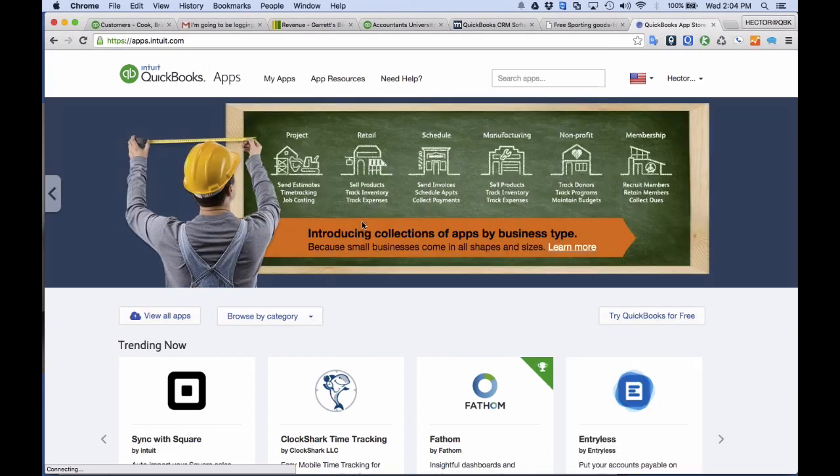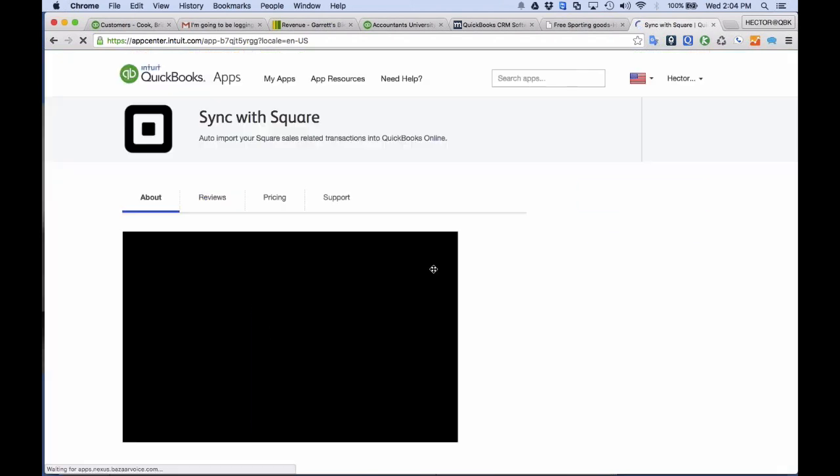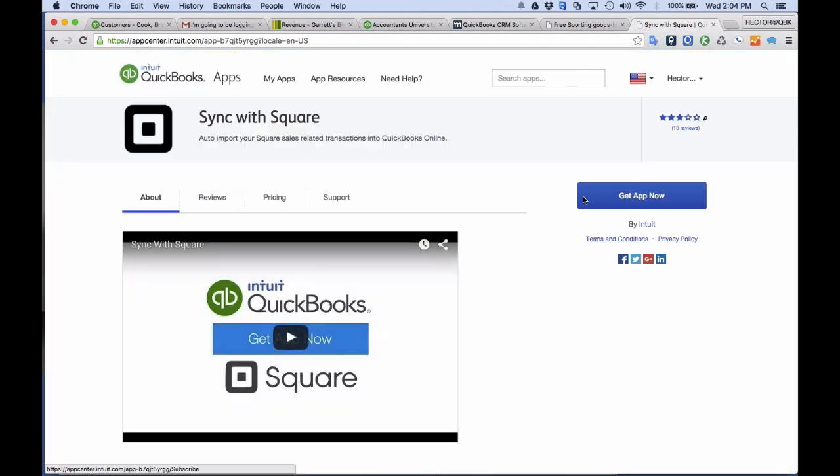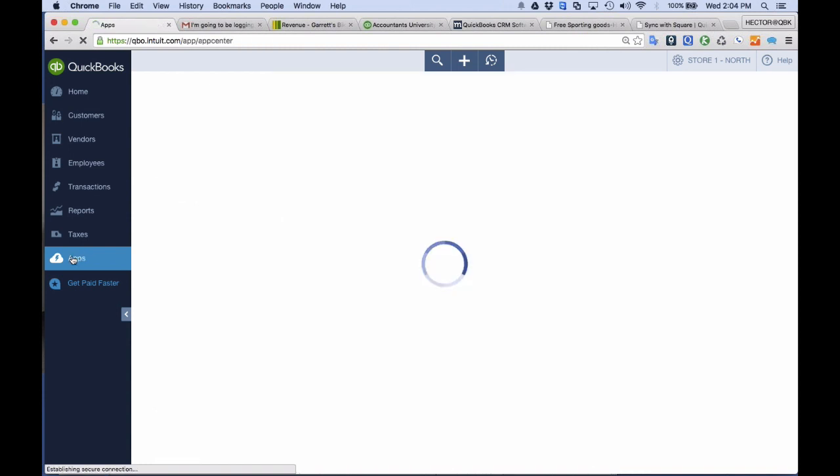And then you click on any of these apps. Let's say I want to click on this one called Sync with Square, and I want to add it into my QuickBooks file. I just go to Get App Now, and it'll ask you to log in to QuickBooks, and then once you're in QuickBooks Online, under the apps section, you can actually see all the apps that are connected.